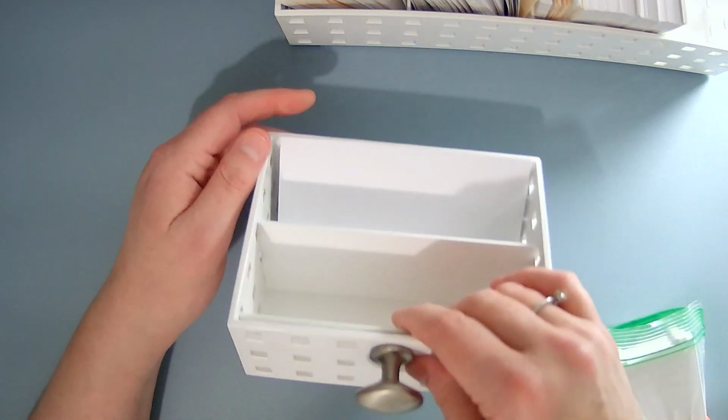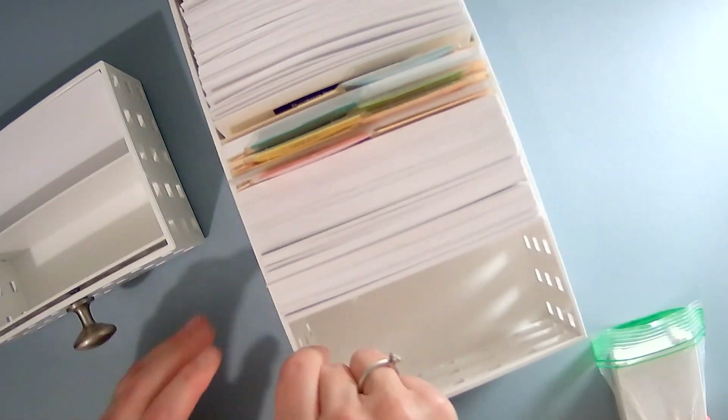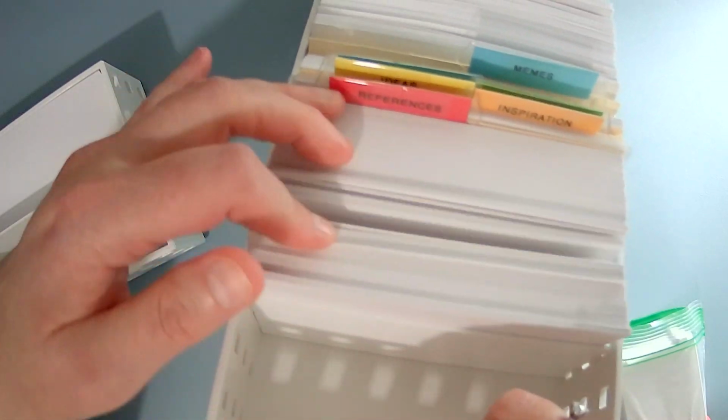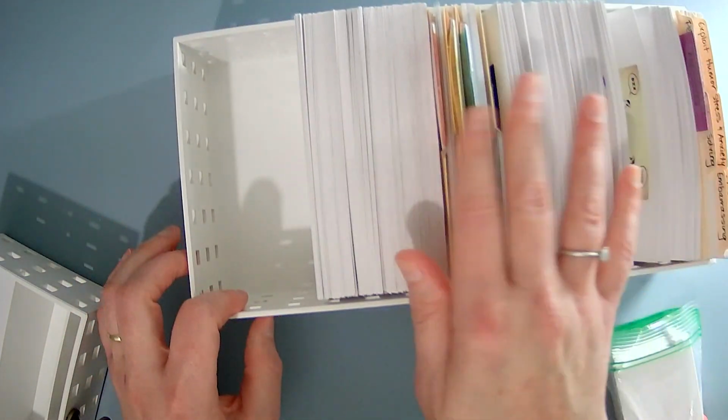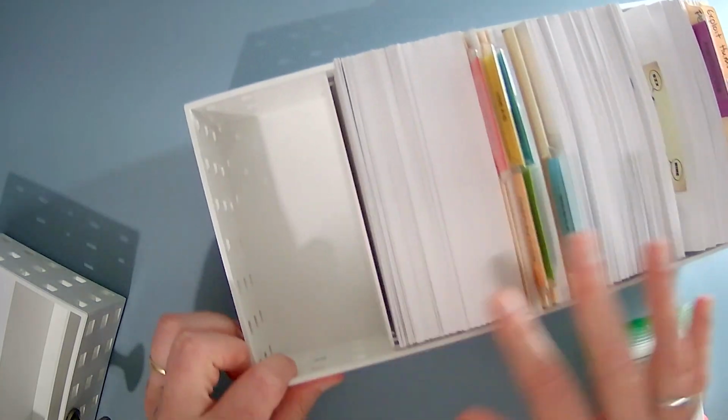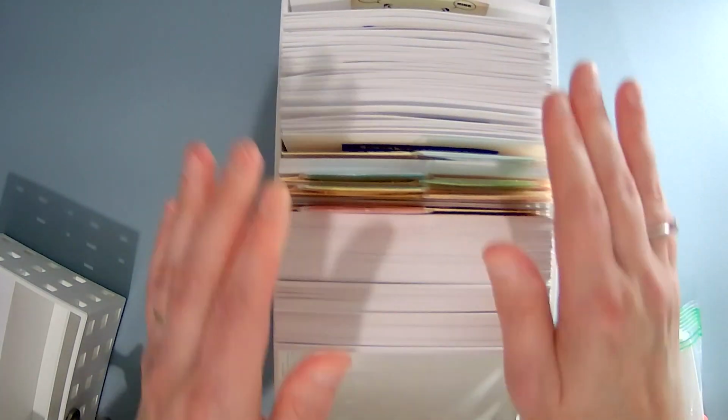I didn't want to have to deal with a lid. I wanted to be able to just flip through my cards. I like that feeling. It's easy to see at a glance. And again, when this is actually in my drawer, there's enough clearance and I can just see all of my tabs.